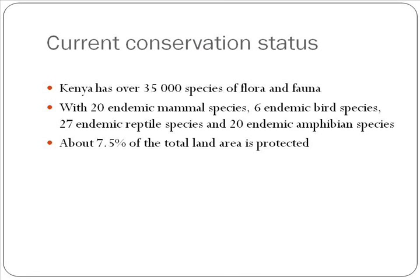Kenya has over 35,000 species of fauna and flora, with 20 endemic mammal species, 6 endemic bird species, 27 endemic reptile species, and 20 endemic amphibian species. But currently, only 7.5% of the total land area of Kenya is being protected.